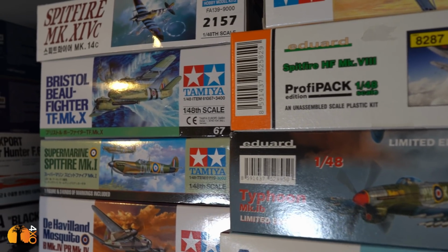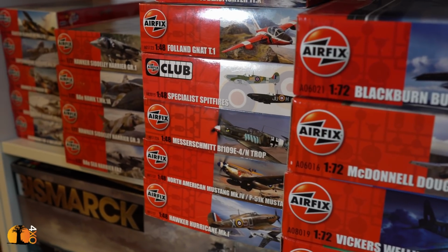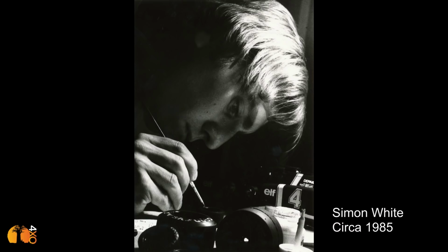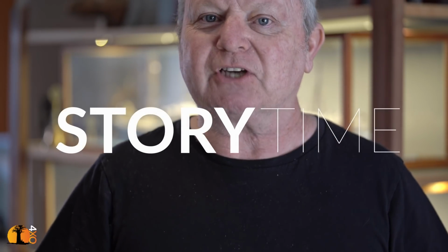And I love scratch building, but I also love collecting kits. I do make the occasional kit, but most of my work is scratch building. My brother, on the other hand, doesn't do scratch building, and he does kit building. Now, on the face of it, kit building appears far easier than scratch building. In some ways it is, and in some ways it isn't. Here is our story.